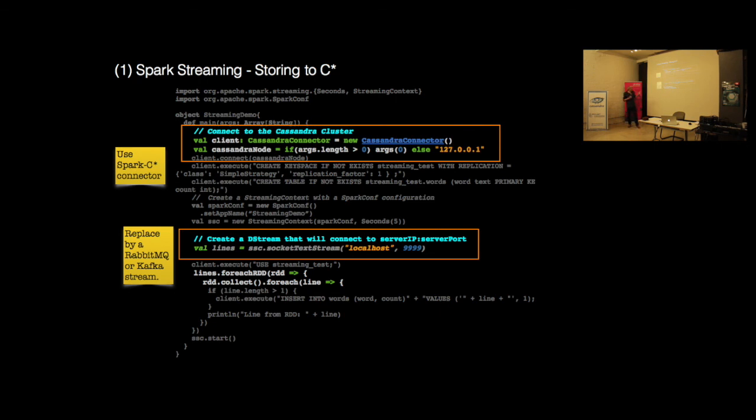We have tried with ZeroMQ also, but it really doesn't work, because the ZeroMQ version implemented by Spark Streaming is very old. This is because they use the Scala driver for ZeroMQ, which is in a very old version. So I would say that ZeroMQ really doesn't work with Spark Streaming at this moment.